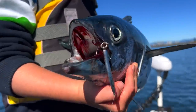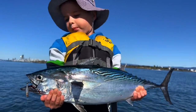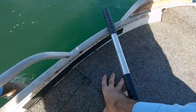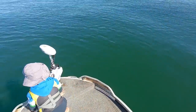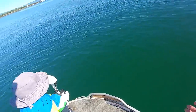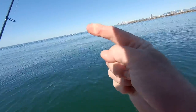Let me have a look. We'll go and have a look at this one, eh? Oh, mate, that's outstanding, isn't it, eh? Yep. Watch this. Boom. There he goes. Yeah, he'll be all right, mate. There he is, down the front there. He's swimming off. See you, mate. Oh, there he goes. He's right. Jeez, it's all been chuffed up, that leader there.